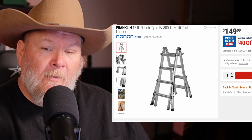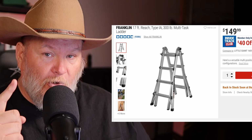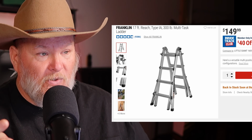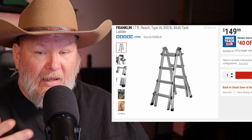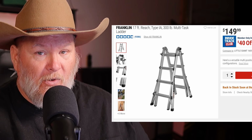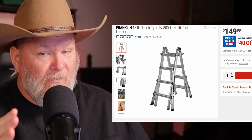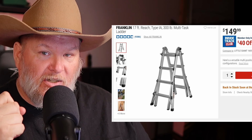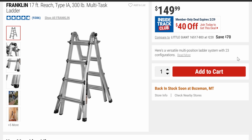Just fair warning, ladders like this, they're not light. I'm a big guy, I'm 6'2", or at least I used to be 6'2". So I can manhandle one of these around. If you're a smaller sort, it may be a struggle. Also watch your fingers, because these things eat fingers like Tic Tacs. They do.